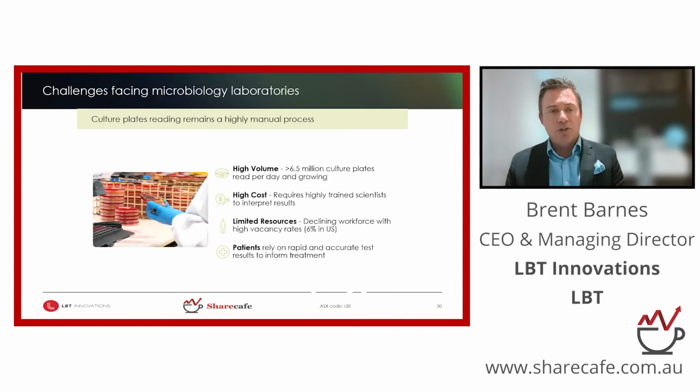The next slide talks through some of the challenges facing these labs globally. You'll see a picture of a petri dish on the screen. The petri dish was developed in the late 1800s, and still today, in every lab all around the world, a petri dish is looked at and interpreted manually by a scientist, a microbiologist. So there is no automation other than the scientist reading the plate, and it's really ripe for automation.